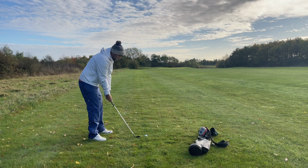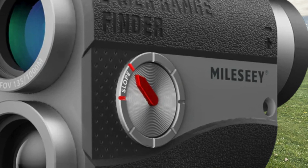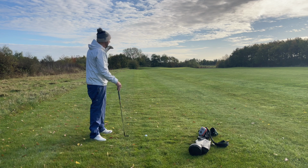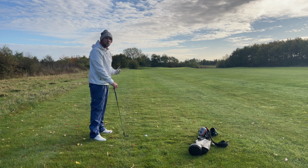And there we did use a slope on there, so slope is either on or off, nice and easy to switch on and off. Again, in tournament play, I know you're not allowed to use it, but it's always good to know here right away. I know that this is a flat shot, so if I've got 155, I know it's playing 155.